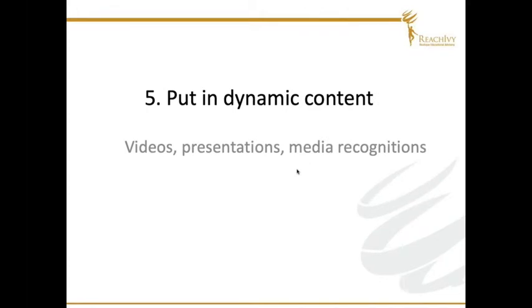Trick number 5, put in dynamic content. Again, something that we see that people don't utilize enough. LinkedIn allows you to put links to videos, presentations, upload them, and put URLs to posts about you or articles on the web. And it allows you to do it inline inside, say, the work experience that you've written, the education that you've written about, or the summary that you have. So we definitely recommend you putting links or uploading these onto the profile.